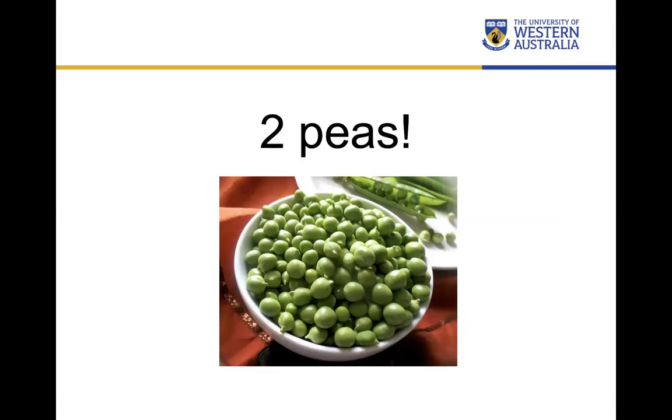If you are a person that likes analogies like me, you can actually go into your fridge or your freezer and pull out 2 peas. 2 centimeters is roughly the size of 2 peas.